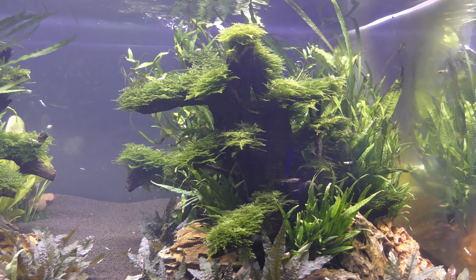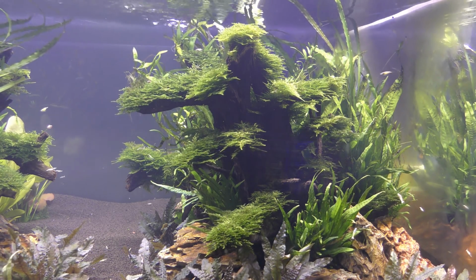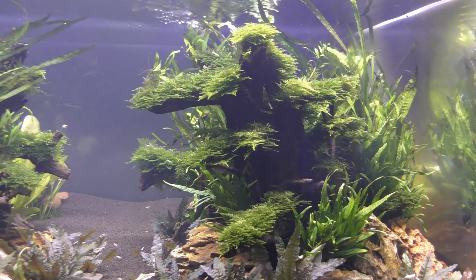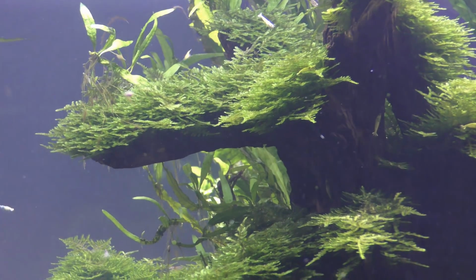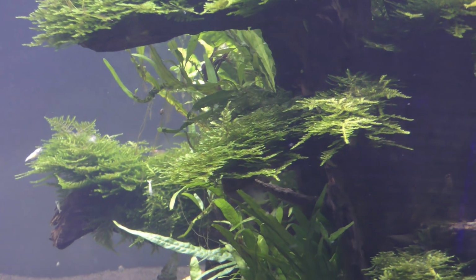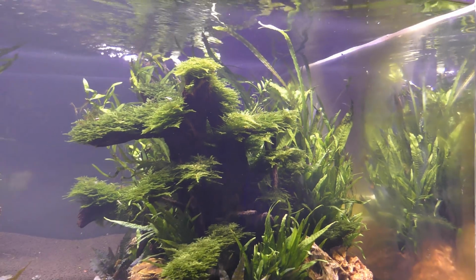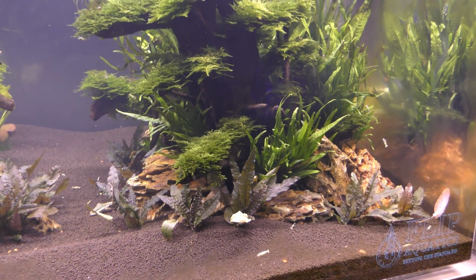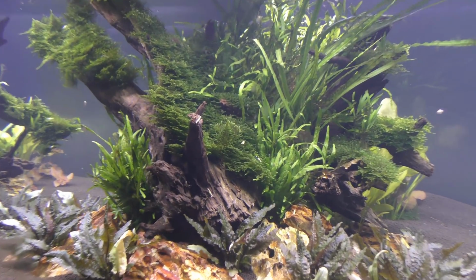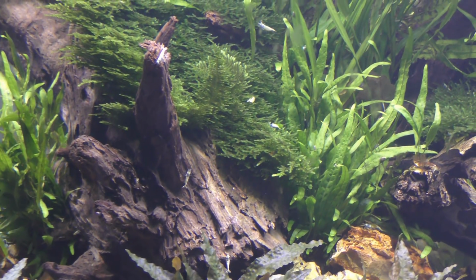What does 4 weeks, what does 1 month of neglect look like for the floor in our tank? As you can see, the moss is overgrown. It severely needs trimmed back, but I mean, it still looks great. It's a natural aquarium. Like, I'm not upset with it at all. The plants are all grown in really good. As you can see, the moss is just taking over this piece of wood. It's absolutely crazy.